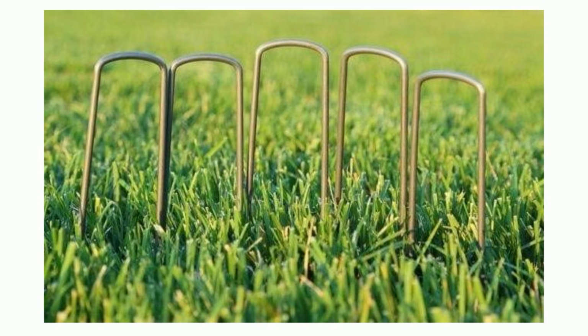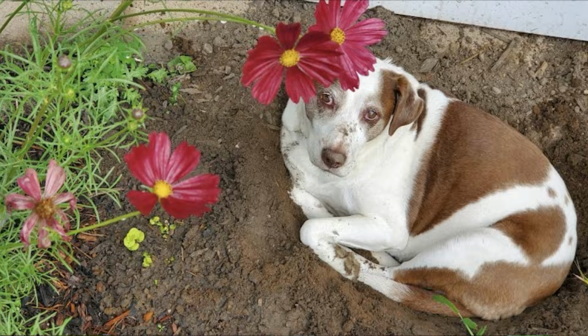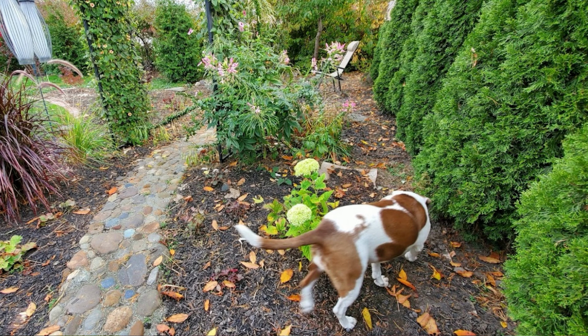You can also try these linked garden stakes that are in the photo right here. There are rounded garden staples, or I've even tried hardware cloth to deter your dog from digging. This worked for my dog Sally really well. She was the ultimate digger. She was digging holes everywhere in my landscape.